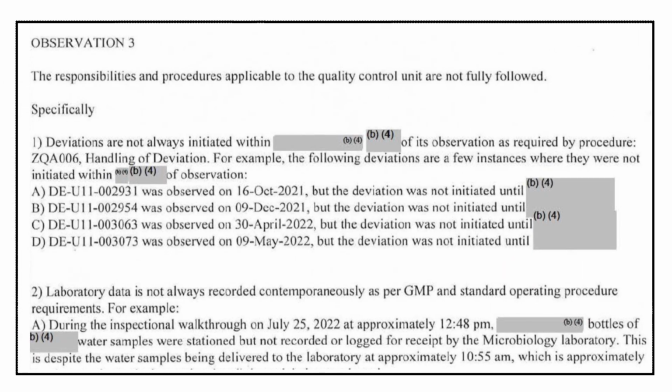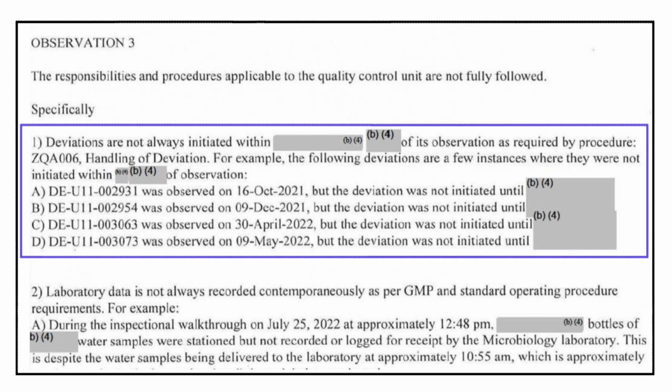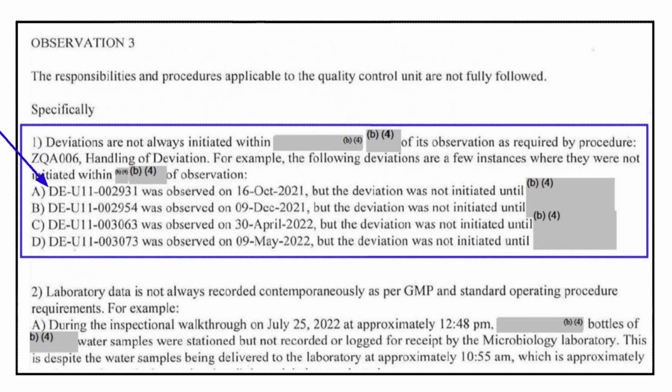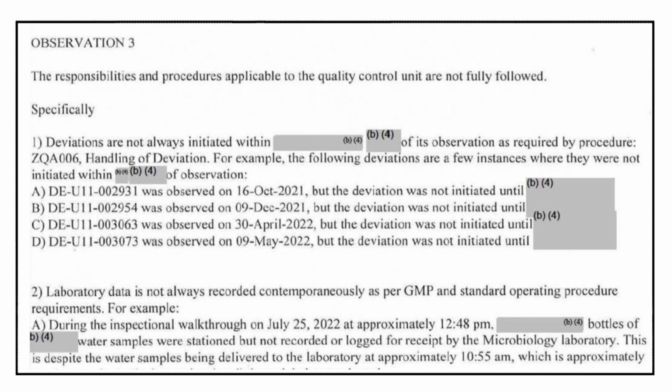Observation number 3. The responsibilities and the procedures applicable to the quality control unit were not followed fully. Under this observation, auditors mentioned that deviations were not initiated on time as mentioned in the respective SOP. Here you can see the 4 examples of deviations which were mentioned in the Form 483 with their date of observation, and all these deviations were not initiated within the stipulated time.